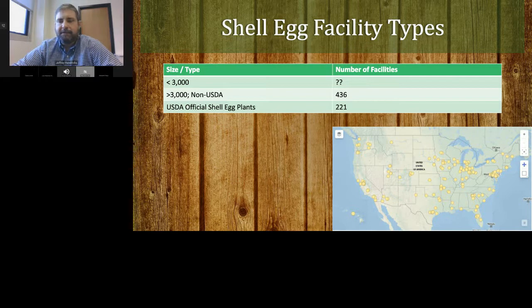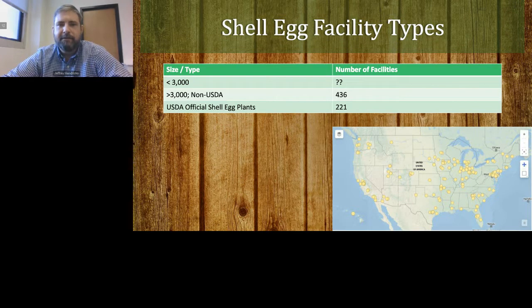Now, once you hit the 3,000 hen mark, or you have more than that, there are a couple of registrations and regulations that come into effect, one of them being USDA's Egg Products Inspection Act, which has a shell egg surveillance program for everyone that has either 3,000 or more hens, or that sorts and segregates for quality from hens or eggs that are not your own, that you're buying in from somewhere else.